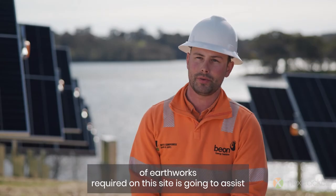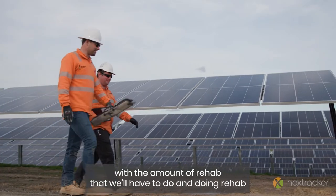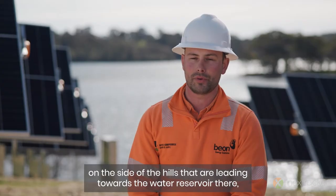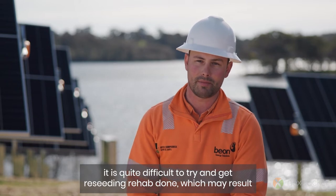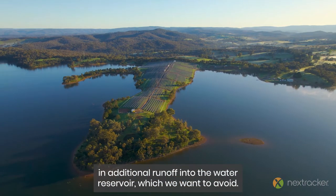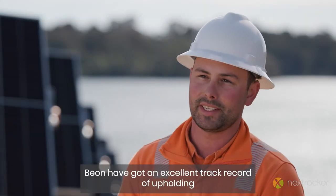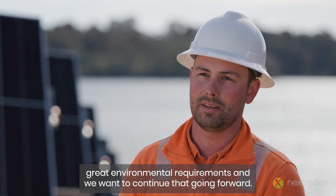The reduction in the amount of earthworks required on this site is going to assist with the amount of rehab that we'll have to do. And doing rehab on the side of the hills that are leading towards the water reservoir there, it is quite difficult to get reseeding and rehab done, which may result in additional runoff into the water reservoir, which we want to avoid. We have an excellent track record of upholding great environmental requirements, and we want to continue that going forward.